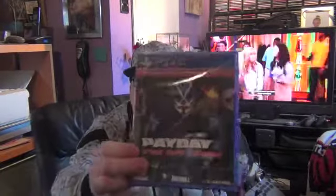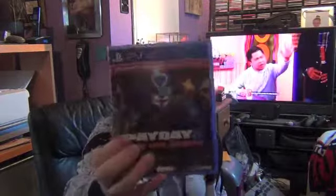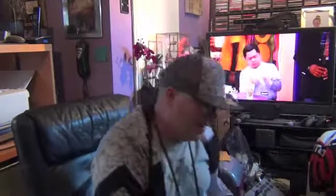Payday 2, the big score. This is the ultimate version of the game. It's got all the extra DLC, so that's the one to get. Sorry, the price of games. Biohazard Umbrella Corps was about £20 imported from Japan. And Payday 2, I think I got that for about £17 or £18 in game.co.uk.